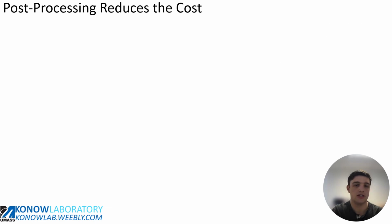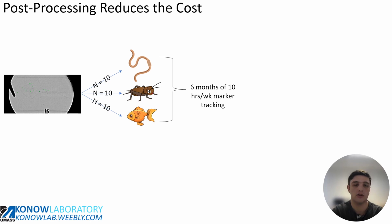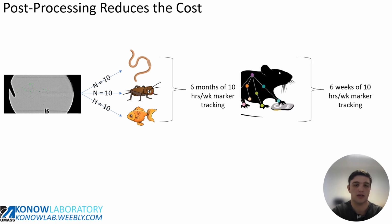In our preliminary testing, we've seen that using these AI tools reduces the time spent tracking markers by 80%. For our example study with our example student, this takes the 6 months that they would have spent tracking markers and turns it into just 6 weeks.